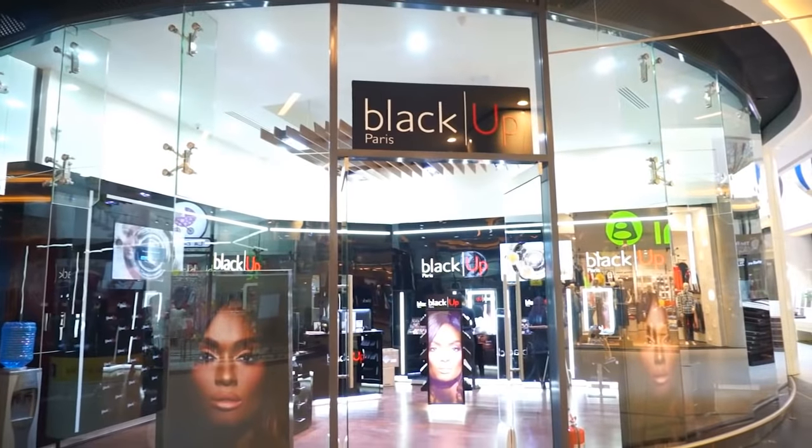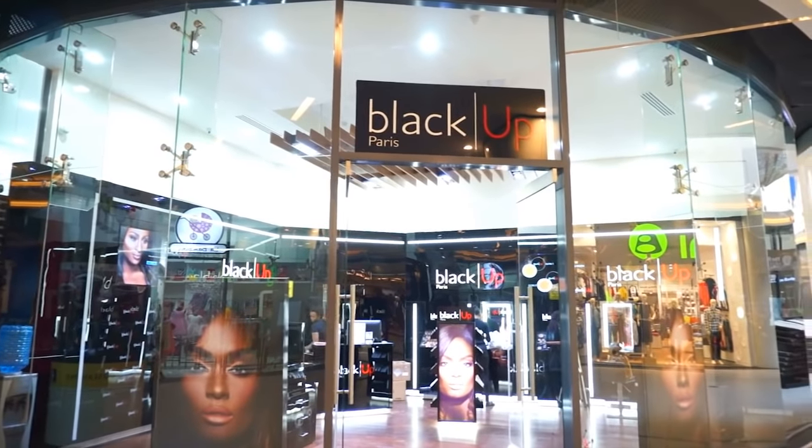And I'm not gonna wipe down my face because I'm really hoping I haven't gotten all sweaty in trying to get here, but we are going into Black Up, so I'm so excited. So if you want to see a full face of testers, 100% Black Up everything, brows, foundation, primer, every single thing, then just keep watching.